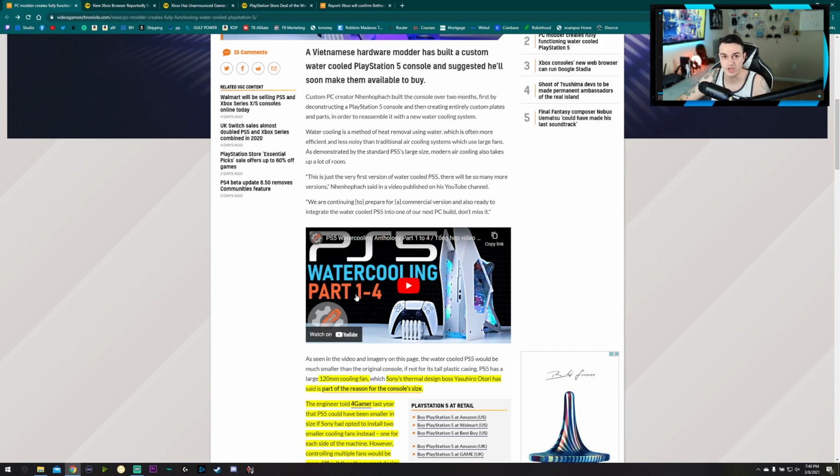This is a full water block design, and if he is the first one to either patent this design or just say screw the trademarking and jump into making these readily available, PS5 owners will pay for it. If you can afford to get a $500 console, which is very expensive, your finances are probably in order to where you can pay an additional $200 to $300 to get a one-off custom high-performance water-cooled version.